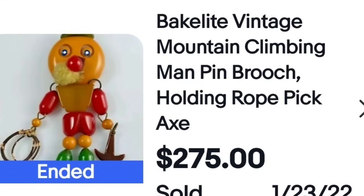All right, next, this totally caught me by surprise. I had no clue that these things were worth so much. This is a vintage Bakelite mountain climbing man brooch holding a rope, pick, and axe. So these people have their keywords in line. They did great with keywording this listing. This sold for $275.